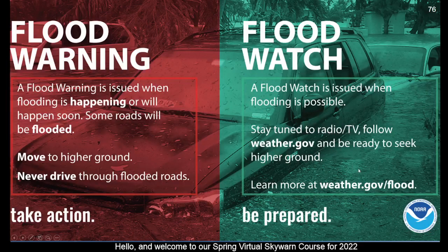All right. So next up, we'll talk briefly about flood warnings versus flood watches and flash floods. This can sometimes be some of the more confusing aspects of our warnings, but they often are the most impactful to life and property. So let's spend a little bit of time understanding flood warnings and flood watches.